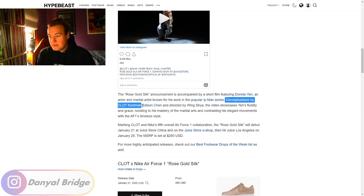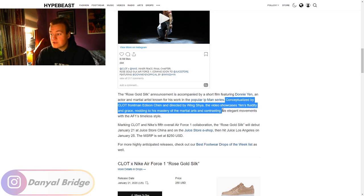Conceptualized by CLOT frontman Edison Chen and directed by Wing Shya, the video showcases Yen's fluidity and grace, nodding to his mastery of the martial arts and contrasting his elegant movements with the Air Force One's timeless style. What a sentence. What a paragraph there. Wow.